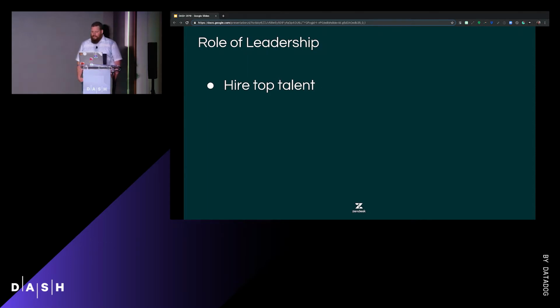Then you hire them, but it doesn't stop there. Yes, hiring top talent can be a full-time job, especially in the competitive market that we're in and when we're trying to scale an organization quickly.